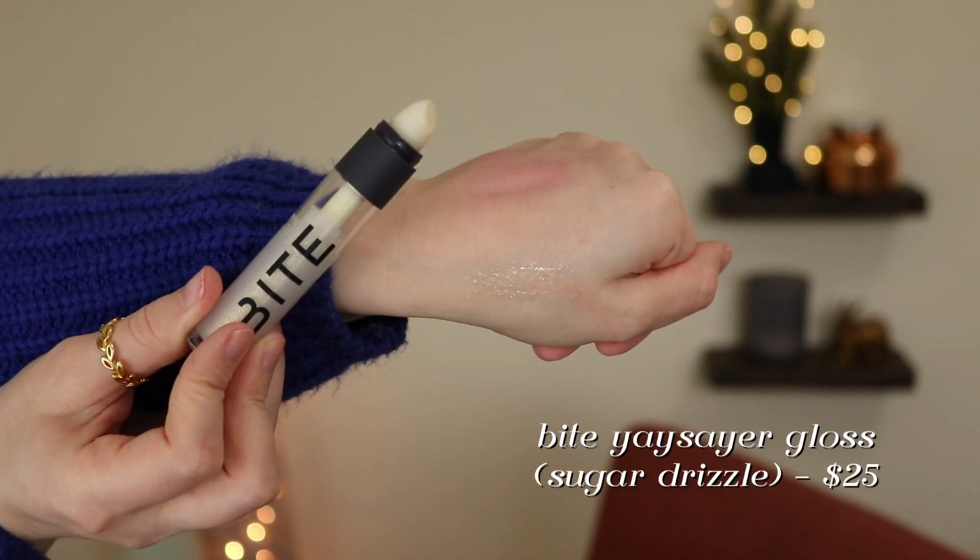Love that. And then my high-end favorite, a lot of the reason why I love this so much is the packaging, but I also love the lip gloss itself. The Bite Yay Sayer Gloss. This was a new release this year. I have the shade Sugar Drizzle. Before this, I didn't have a clear lip gloss in my collection, and I'm really glad to have one now because it's very useful. And I like that this one has a slight golden shimmer to it.